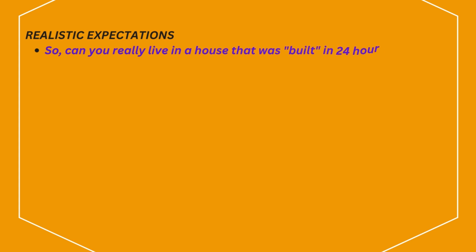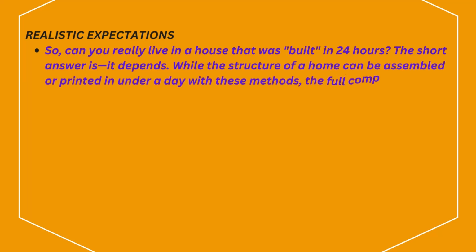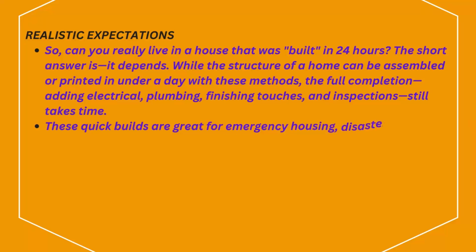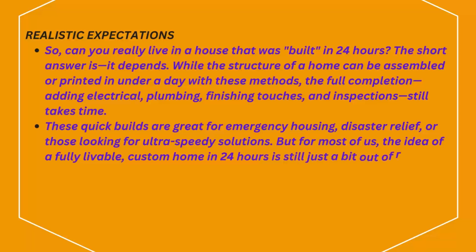Realistic expectations. So, can you really live in a house that was built in 24 hours? The short answer is, it depends. While the structure of a home can be assembled or printed in under a day with these methods, the full completion, adding electrical, plumbing, finishing touches, and inspections, still takes time. These quick builds are great for emergency housing, disaster relief, or those looking for ultra-speedy solutions. But for most of us, the idea of a fully livable, custom home in 24 hours is still just a bit out of reach.